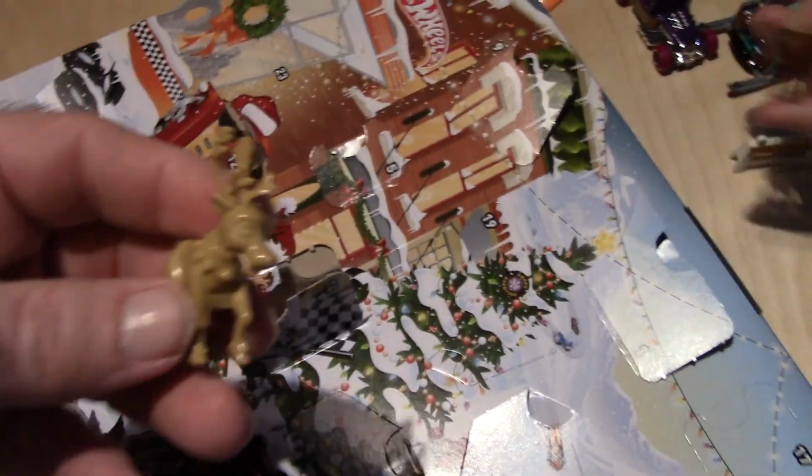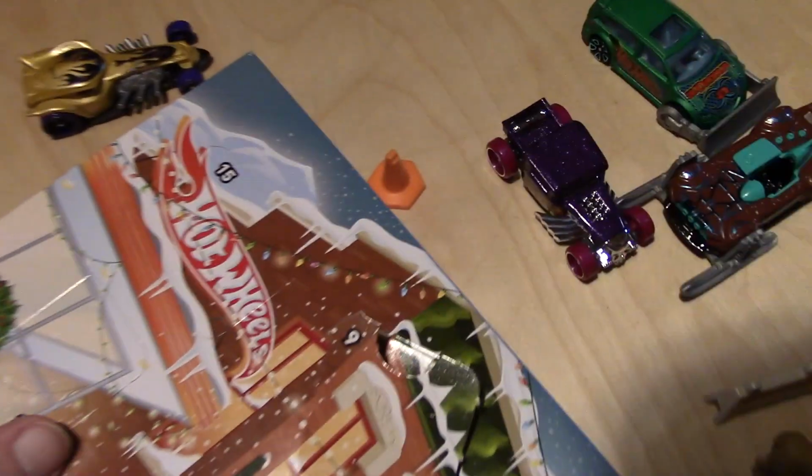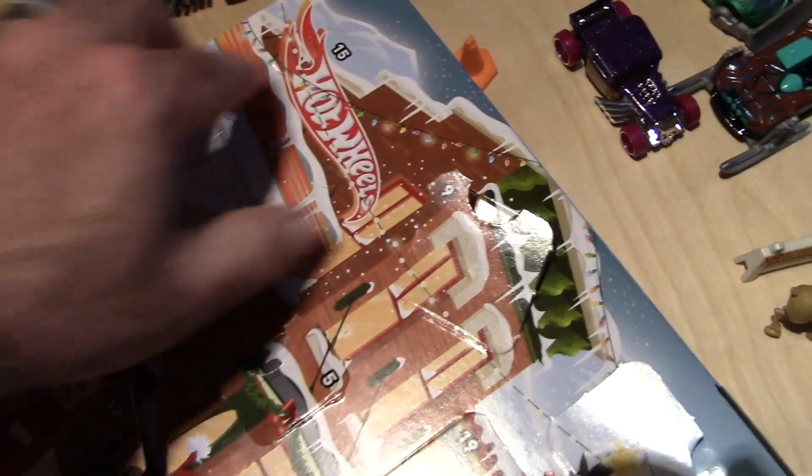Oh, there should be 8 tiny reindeer. Yeah. We got 2. All right, number 15 up in the corner. Em, you want to poke the hole for me? There we go.